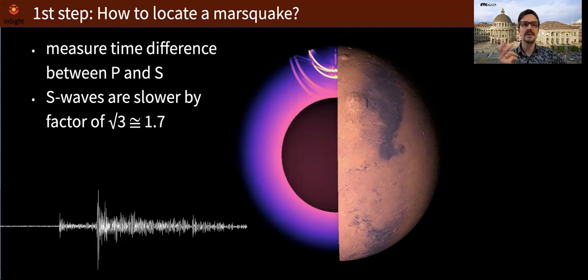At the bottom, you see a seismogram of a marsquake that happened on Sol 235 of the mission. It is the second quake of this day, and hence it's called S0235b. For this quake, the time difference between P and S was 170 seconds, or slightly less than 3 minutes.